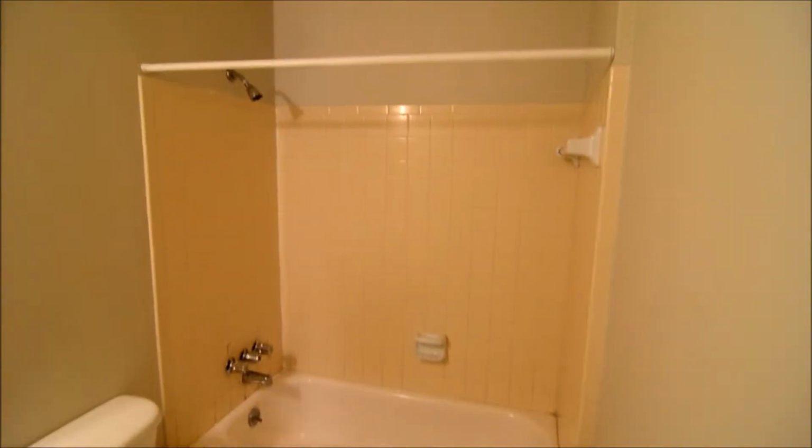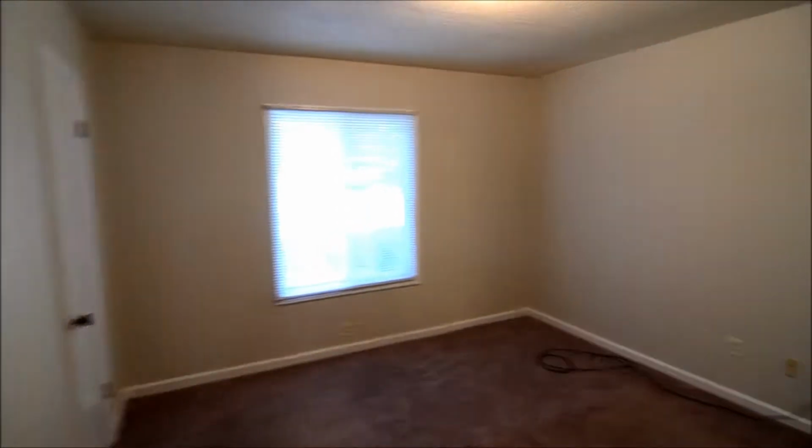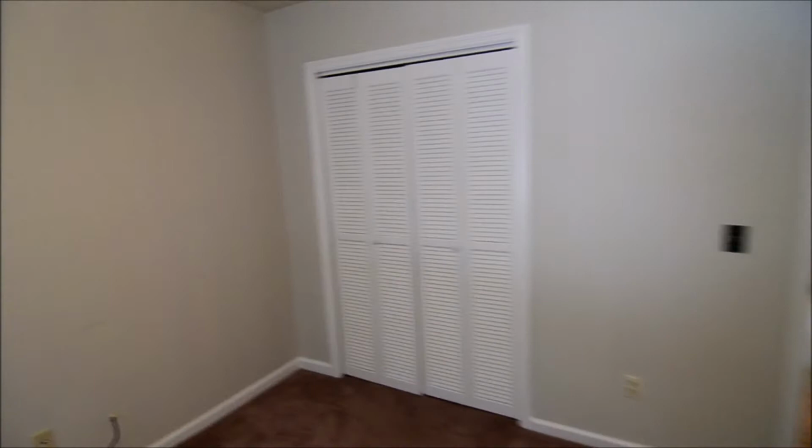You have your bathroom. And then into the bedroom. Nice size bedroom, large window, and there's also two closets. There's one walk-in closet here. And also another standard size closet with two doors.